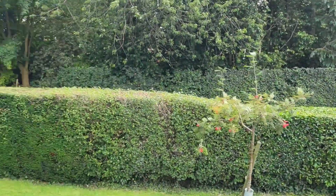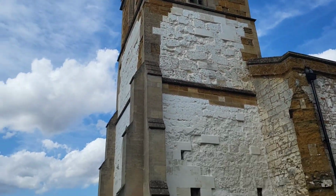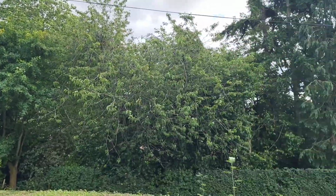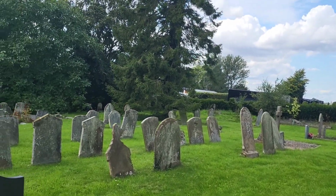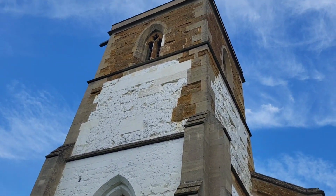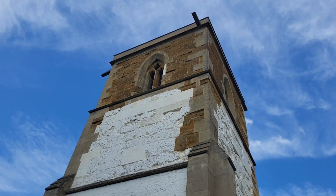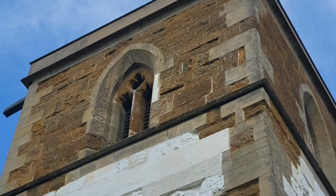I do believe this is a man-made mound as well that we're now situated on. At the top of the bell tower here, they had a very good view, panoramic views. And you've got your traditional Victorian era and then later, during the Art Nouveau period, headstones. You can see it's a very old bell tower up there, definitely over 1,000 years old.